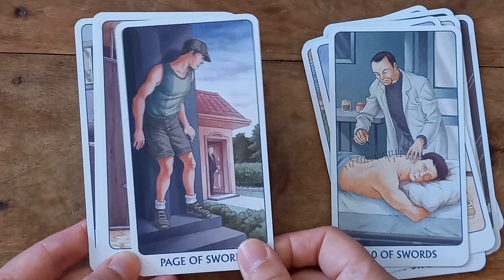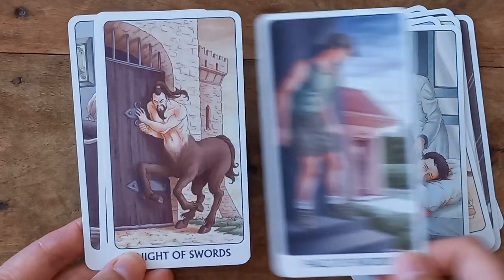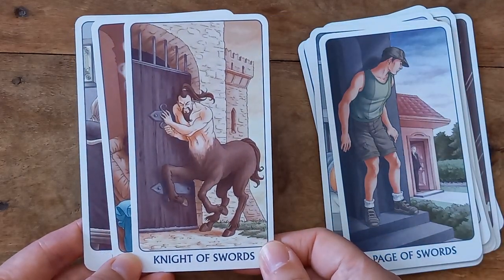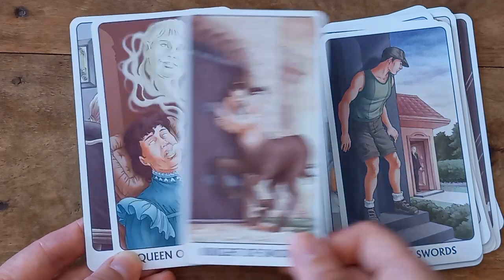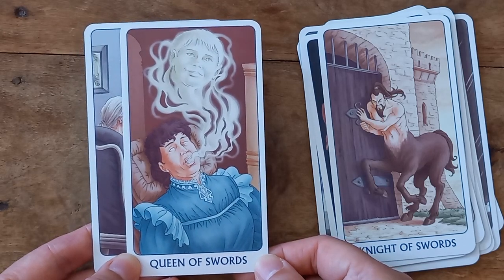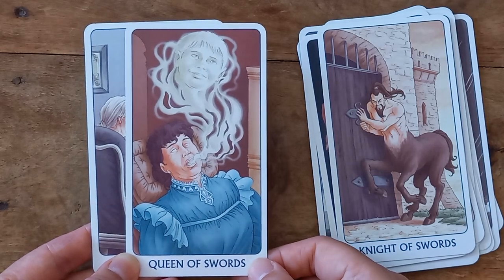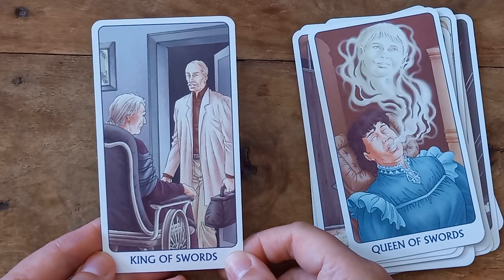Page of Swords. Oh, was he hiding to jump out on somebody? Here's our Knight of Swords. So moving mountains, getting things done. Queen of Swords. Ooh. Again, never seen a depiction like that. Very strange, very different.